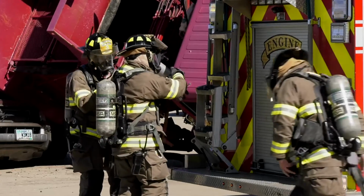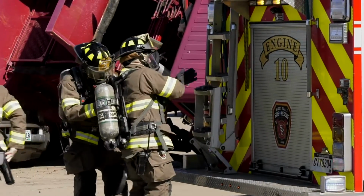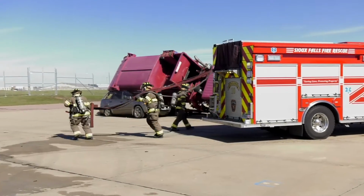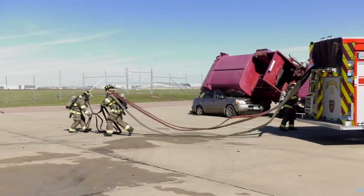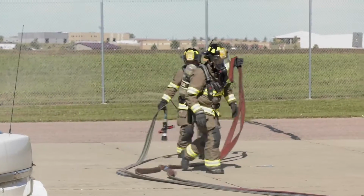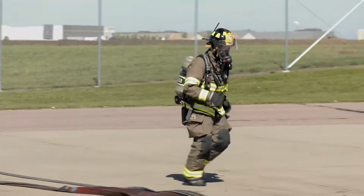The teamwork aspect of it. Exactly. It's kind of like what you've always gone through with the team aspect of things, correct? Yep, this is a lot like wrestling. The academy is a lot like a preseason in wrestling, and we're all growing together, we're all getting better, and we're all learning the ways of Sioux Falls Fire, and it's a lot of fun.